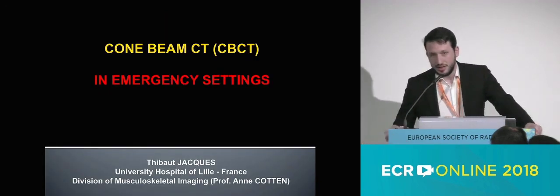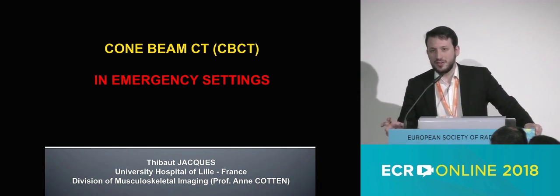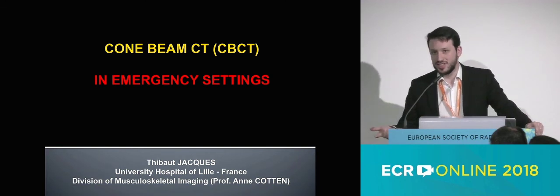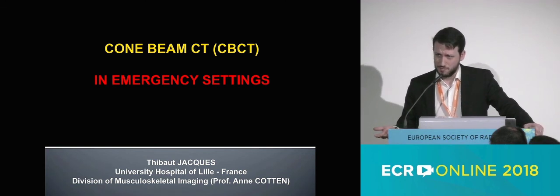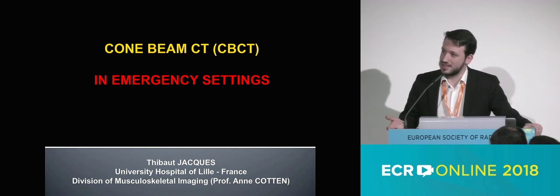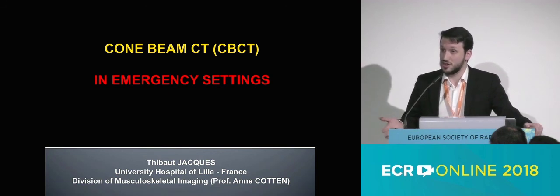So my main point is that when you put a CBCT in a division like ours, in the end, what happens? You really lower dose for your population. You see high quality images. You don't really miss fractures, actually not more or not less than what you have missed on your ultra high resolution, but maybe you perform more useful exams for patients, and in the end the radiologists tend to adopt it.